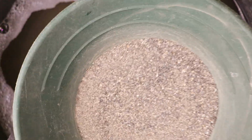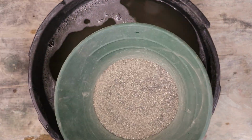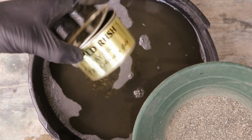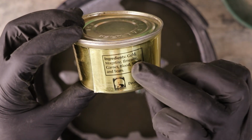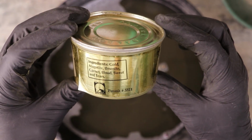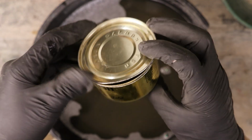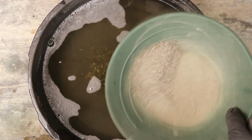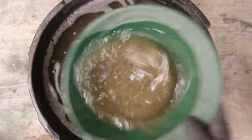All right. Now, as you guys know, there was no guaranteed minimum amount of gold in this product. We don't even know exactly how old it is or anything. All we know is that it comes from Chicken, Alaska. The ingredients are gold, magnetite, ilmenite, garnet, blood, sweat, and tears. It says made in Alaska, and there's no guaranteed minimum amount of gold in this product. So we'll go ahead and pan this down and we'll see if there's any gold in it. Even Alan doubts that there's gold in it.